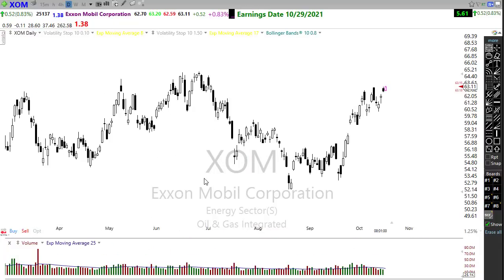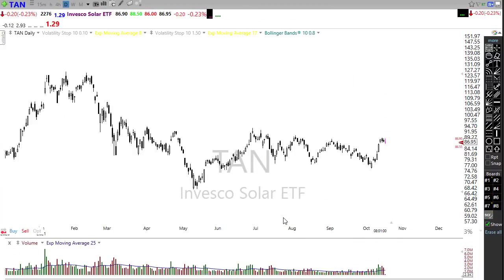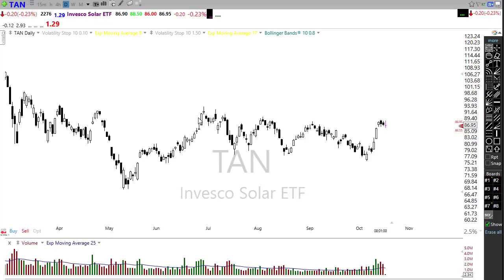Let's take a look at some other types of energy, some green energy. Let's take a look at TAN, the solar ETF, breaking through this downtrend and trying to hold a higher low. Notice we're breaking through that resistance area right here. If we can hold up in here, there is that opportunity to move on higher.